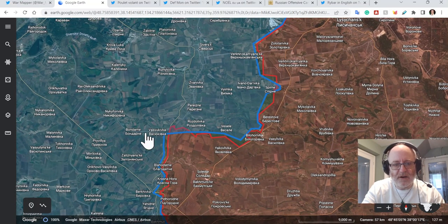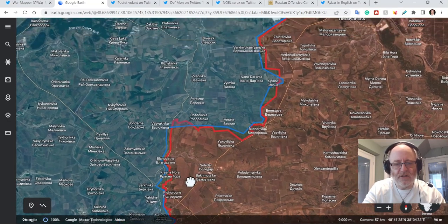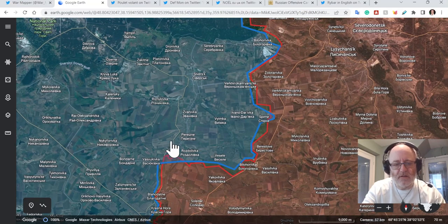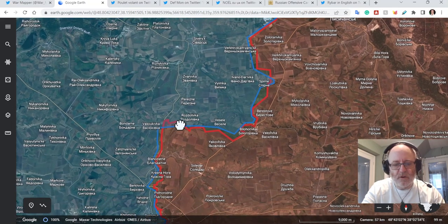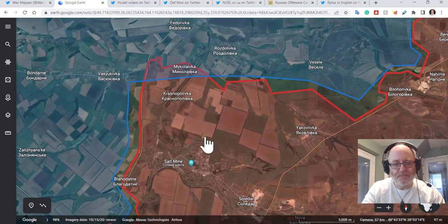Like, is this about encircling Bakhmut from this northern region? Actually, it looks like they're going to use this as a way of attacking up through Seversk and probably down through Bilorivka and try and attack it from multiple sides. So that is confirmation of that, Igor Girkin.